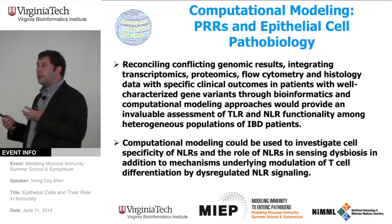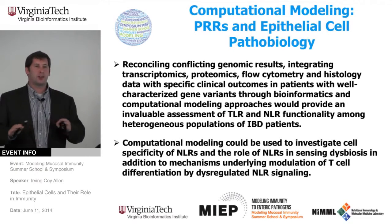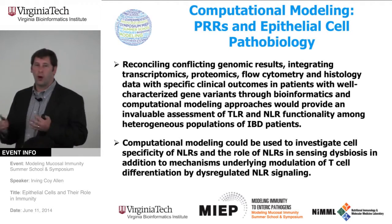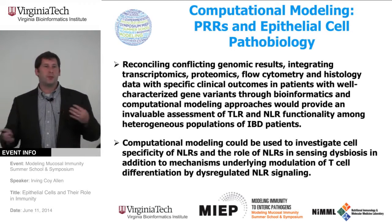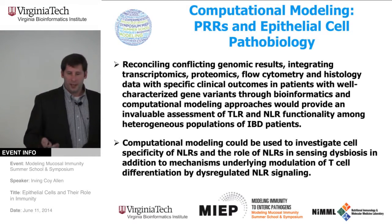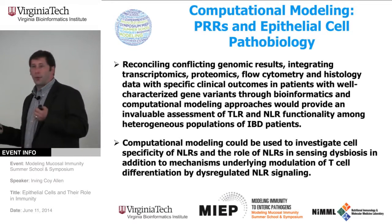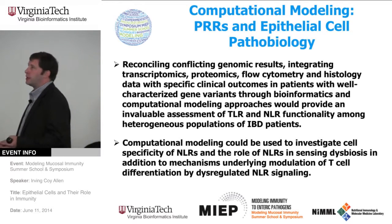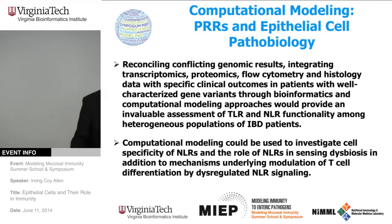All right, so one of the issues with the pattern recognition receptor family in general is that we have these great human genetic studies, these great genome-wide screening results, showing different subpopulations with all these mutations in these genes. They're all associated with disease, for example, inflammatory bowel disease. The problem is that for every study we have showing an association, we have 2 studies that show they're not associated. So we end up getting lots of conflicting results.